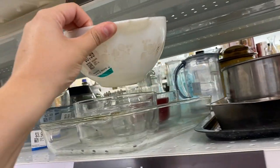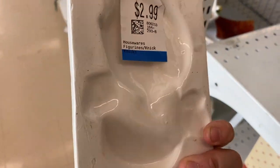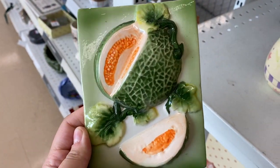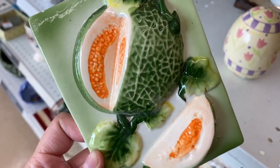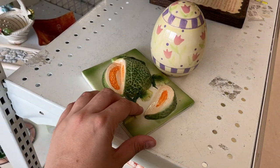$4. Don't know why it's $4. I think these are somewhat collectible. The tiles painted with fruits on them. This one's really nice. I just don't know too much about them. If you guys know, leave us a comment.